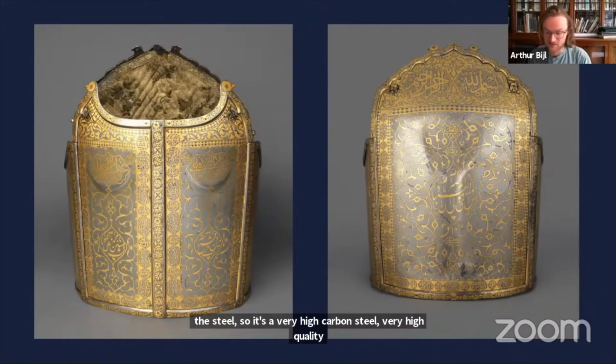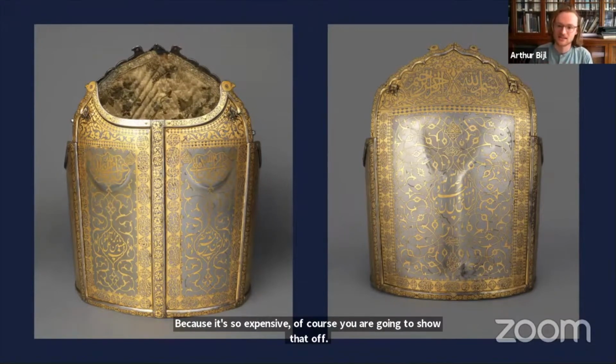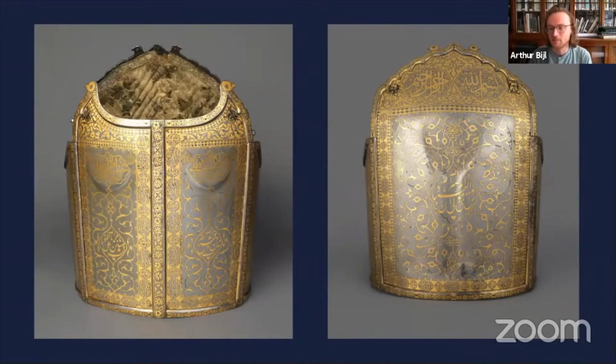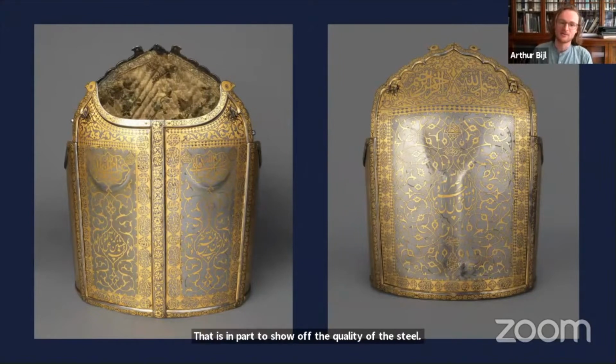And because it's so expensive, of course, you want to show that off. And so you see in lots of armor design, not just in our armor, but in armor design in general, that the central plates, the central part of the composition, is often left relatively open. You can see here, the borders are very clearly filled with gold, but then in the middle, you can really see the steel. And that is in part to show off the quality of the steel. To show that you have good steel. Of course, that's something that's important.